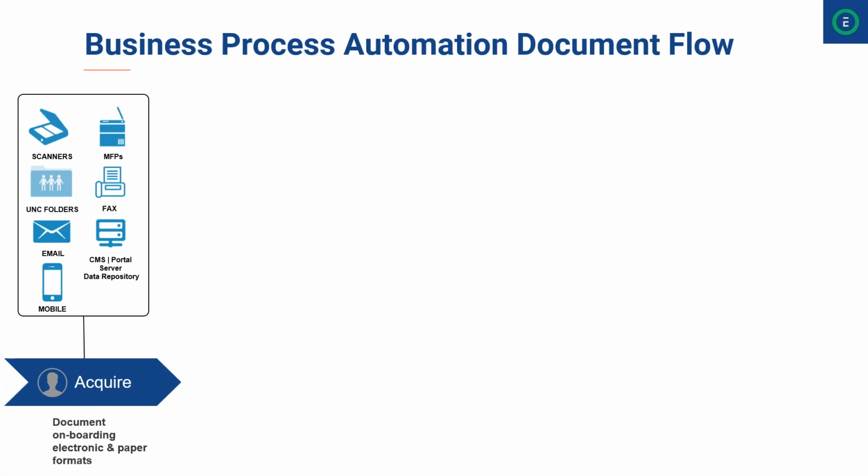And just to kind of review again, the demo I'm going to take you through is going to start with an email trigger. So many of us receive invoices through email, but you can get data in a lot of different ways. If it's a fax or physical scanning, there are different ways to pull the data in.